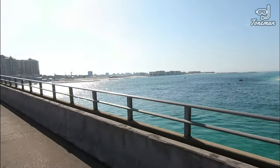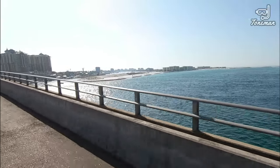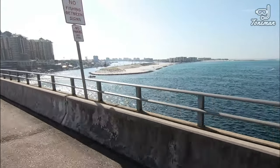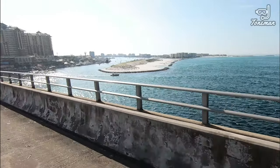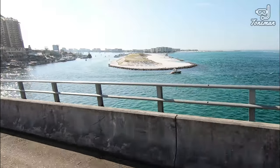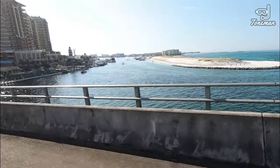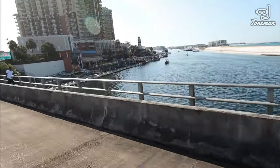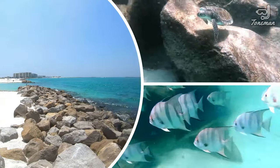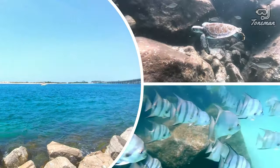The snorkeling spot I'm talking about today, if you've ever been to Destin, you've probably driven past not even realizing it was there, or didn't realize there was fantastic snorkeling in that area. It is Norriego Point. This is my first visit since the city of Destin started the Norriego Point Restoration Stabilization Project, and I'm really excited to see the changes that have taken place. Continue watching and I'll show you how to get there, and I'll also show you what's happening at Norriego Point above and below the water.